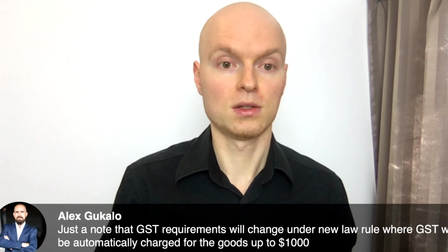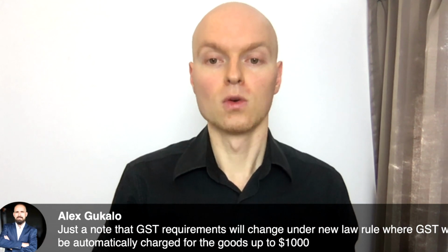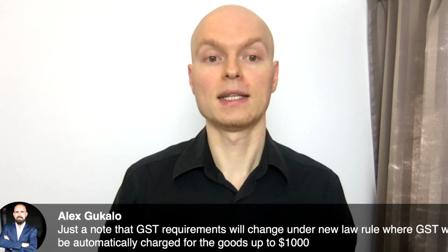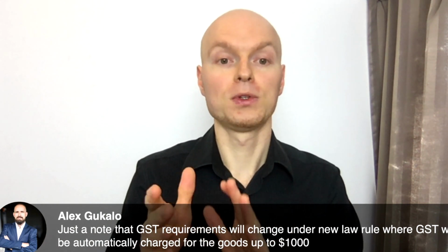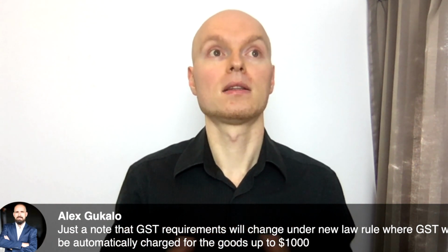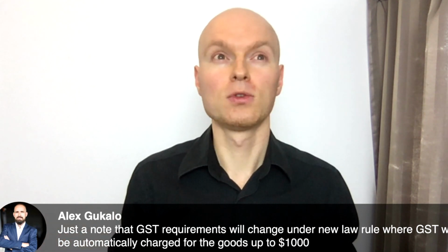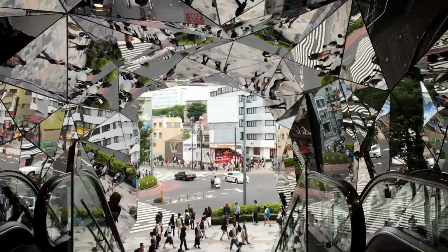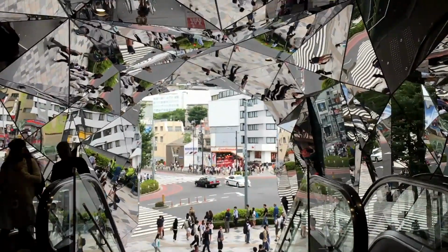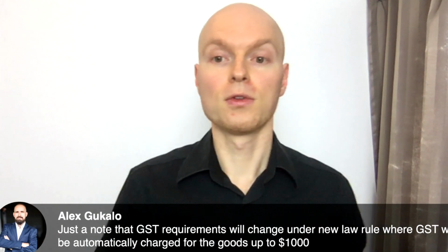Another question, or maybe it's not a question, just a note that GST requirements will change under the new rule, where GST will be automatically charged for goods up to $1,000. Alex is saying that he is more of an expert in this side of things. He is a senior customs broker, and if I'm not mistaken, it means that when the new rule comes into effect, you will not have to organize the customs clearance. It's going to be done automatically at the point of sale, and you will pay the taxes at the point of sale, and you simply receive the goods at your doorstep, because it's all done when you pay for the goods.